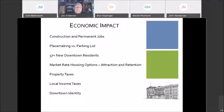And property taxes, local income taxes, obviously there's an economic benefit there. And also just promoting the downtown identity that has already started for many years to promote with the arts and with small business and creating some vibrancy.